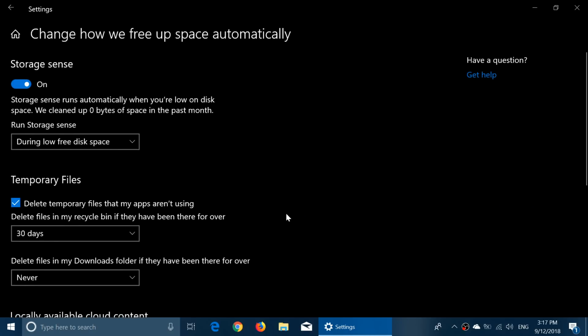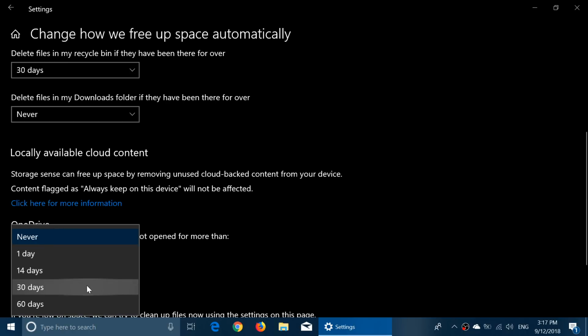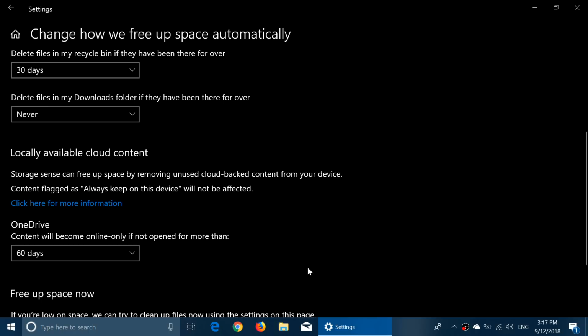What they've added as a capability that is interesting in Storage Sense is that you can now free up the content of your hard drive. For example, here you see OneDrive content will become online only if not open for more than, and here we could say, let's say 60 days. So basically, if you have content on your hard drive that's synced to your OneDrive online, it can remove it from your computer but keep it online. And of course you have the number of days here, so they're improving Storage Sense to make it a little more efficient and work better.